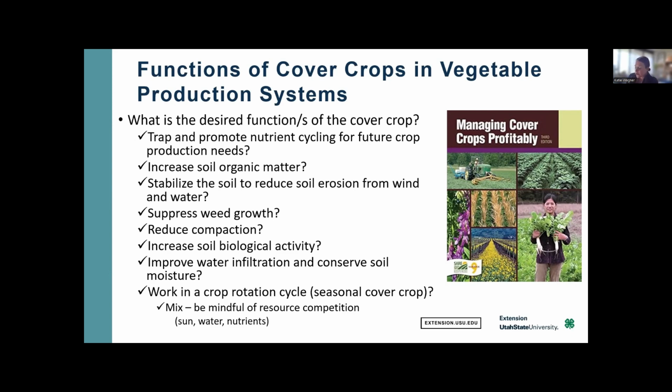Another consideration is fall irrigation. If you're having a particularly dry fall, you may need to irrigate your cover crop into establishment, so make sure you have irrigation available. In northern Utah, we usually plant a winter cover crop in early to late September, so they have time to establish themselves. And if you live in Utah and you want to know your average first fall frost, you can visit climate.usu.edu to find out that information for your location.